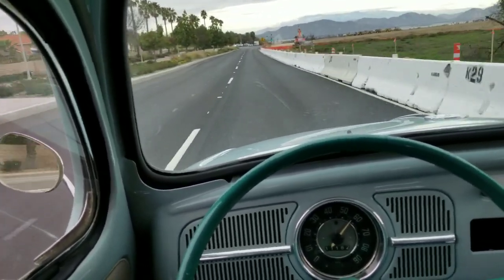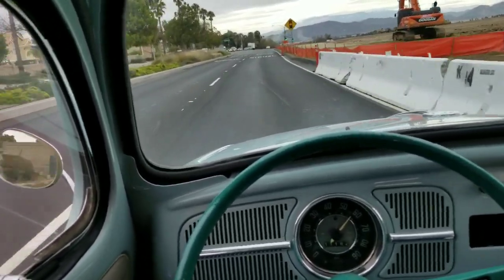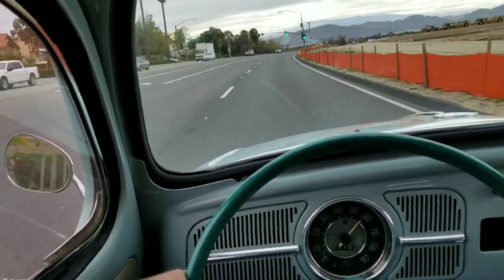Just barely touching the gas in this car. Most of the time, that's where you really notice the difference. The other one, you're just floored. This one, you're just barely touching the gas.